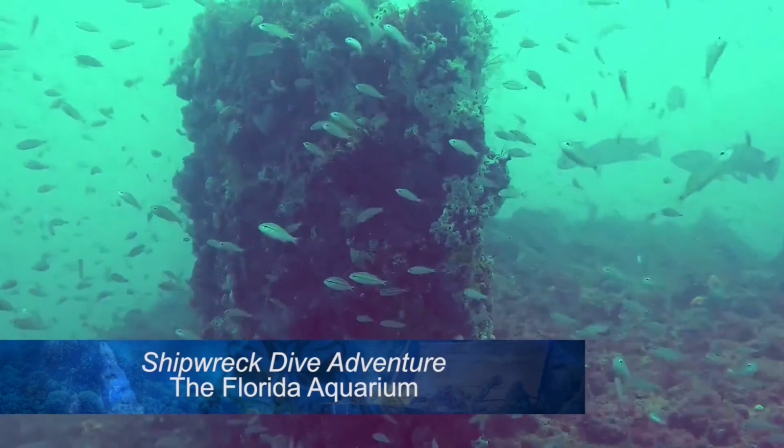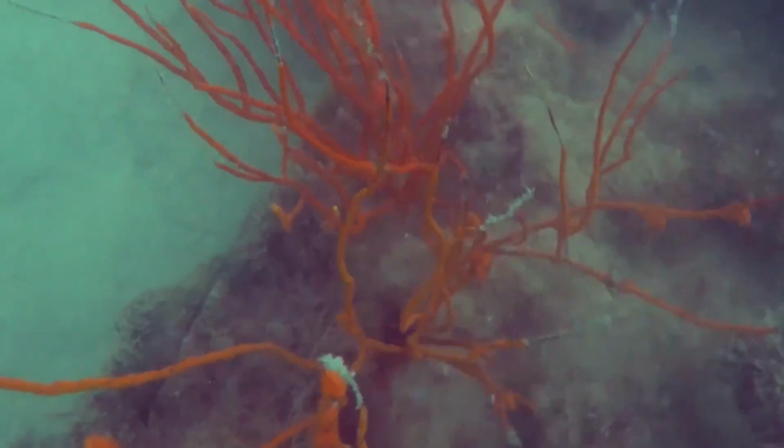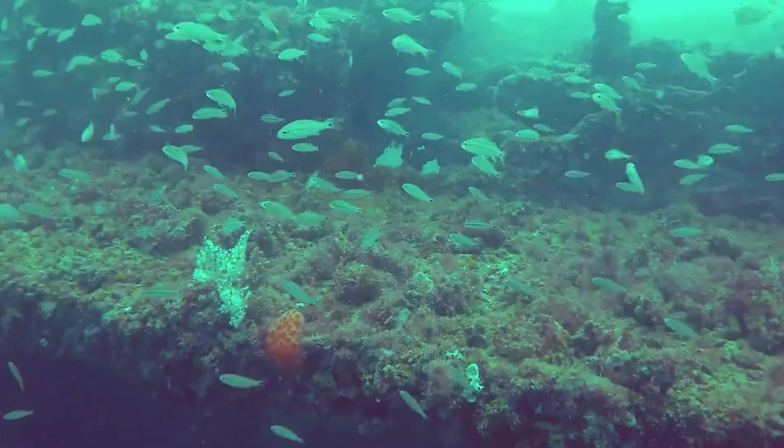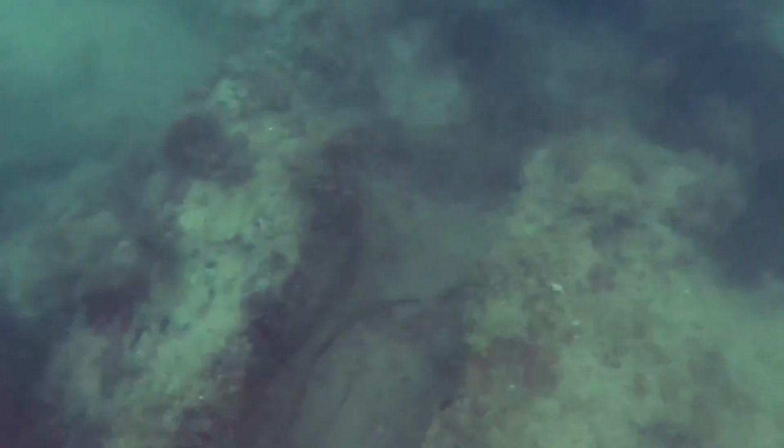This guided dive site will allow you to dive down 50 feet to explore the watery depths below for about an hour. You'll see a variety of sea life, including small corals, schooling fish, juvenile fish, and if you're lucky, a Goliath grouper out in his element.